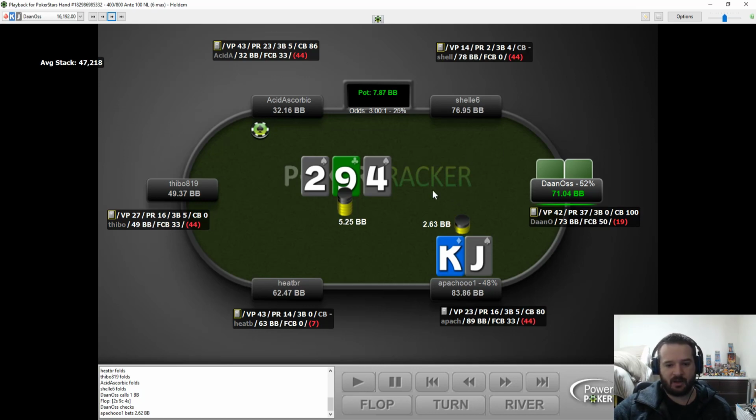So when you're looking at a board texture where you're against a tough aggressive opponent, you're probably going to be facing quite a bit of check raises. I think that also means that our c-bet wants to be smaller. And then when we do get check called, we can size up on the turn.